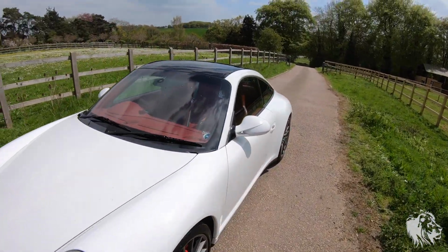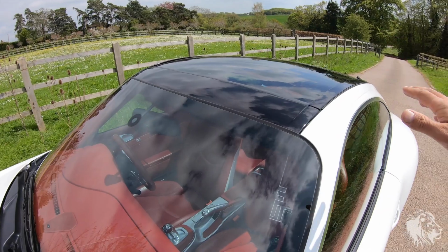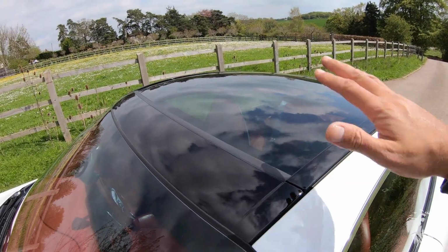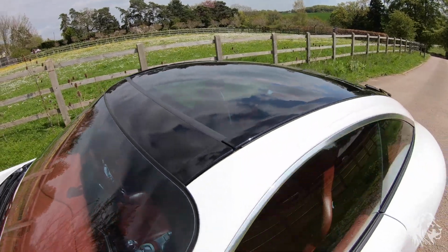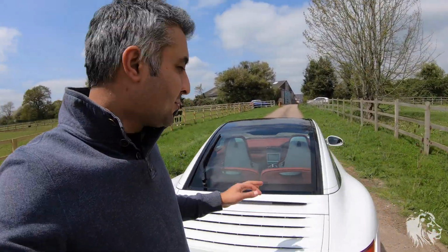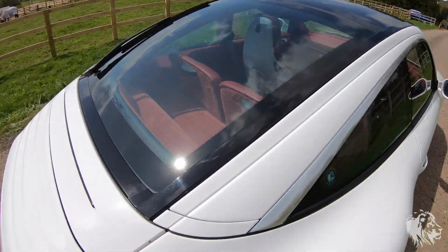And this is why people love the Targa as well, because it breaks up the body. It is basically a panoramic roof that folds into itself, and I'll show you that operating. It does have another really great added benefit, which a lot of people don't realize unless they've seen one of these in person, which is this rear hatch open.